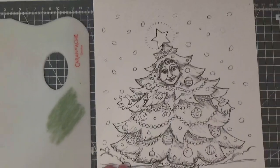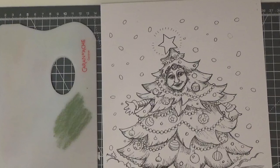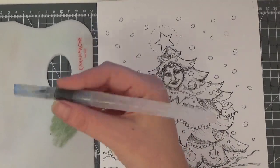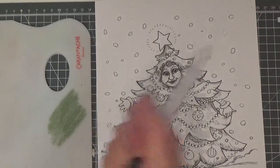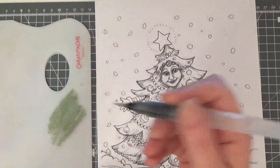Can you tell? I'm so excited. Yeah. And I'm going to take just a cheap generic water brush that I got from Amazon in a set. So it's nothing special at all, but the water flow, you can control it really well. So it's just the fine brush.